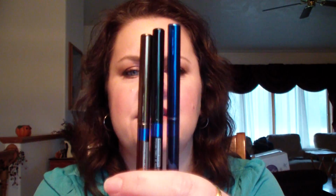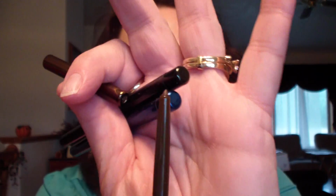Okay, I have just three from Physicians Formula, and I don't remember if these came in a kit or if I bought them separately. I want to say they came in a kit for blue eyes: a blue, a black, and this kind of brownie bronze color. These are nice and soft and they stay, but I don't find that they stay as long as some other ones that I have, so I generally don't go towards these too often. But on the drugstore line, I'm just going to show you the color of this blue one.